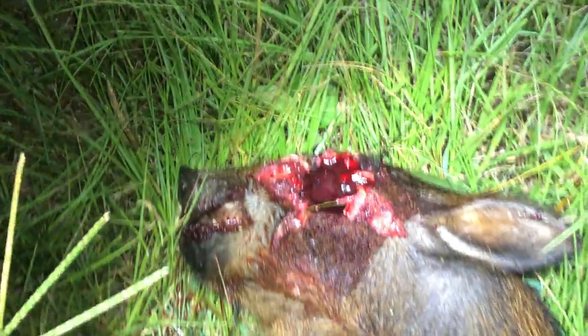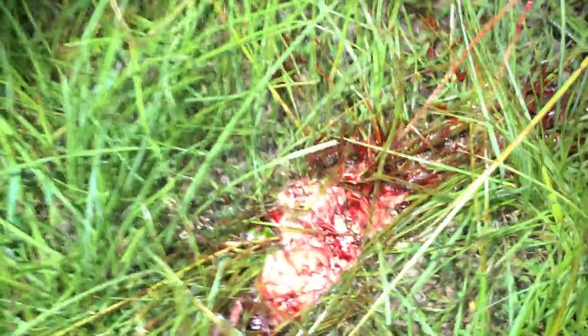I think we got something up here. Even through that thick grass. Oh, look at this blood trail. What the heck is that? Let's go check this pig out. Oh. I literally blew its brains out. That's its brains. That is its brains. And it still ran 5 paces?